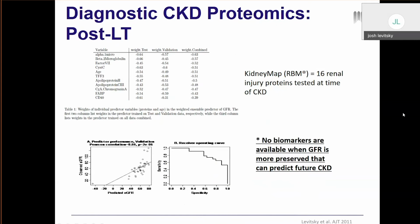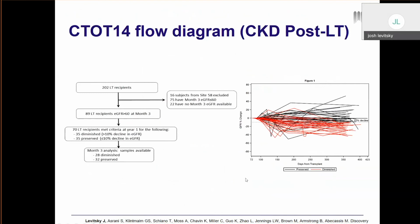But we realized that this was probably no better than just a serum creatinine, because this is just showing that these proteins are elevated at the time of CKD, which is already established. It would be more valuable to be able to predict future CKD. So are these proteins present in the blood when the renal function is normal, and can that predict deterioration and renal dysfunction? One of our other goals of CTOT14 was to look at the serial change in these proteins over time in patients who had two different trajectories, those who maintained renal function versus those who deteriorated.